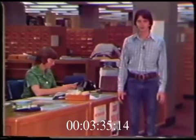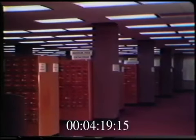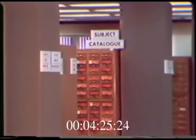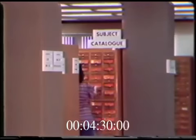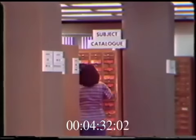We will try to explain some of the various catalogs and guides now. Later, when you come into the library to use these tools, you can always ask a staff member for help if you have any problems. Materials in both the main and science libraries, but not the law library, are listed in this card catalog. The card catalog contains over 5 million cards representing over 1.5 million books. It is divided into two parts, an author title section and a subject section.